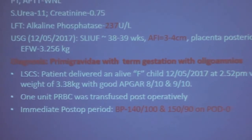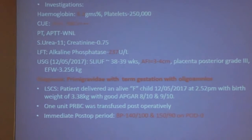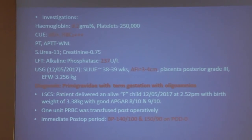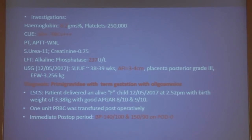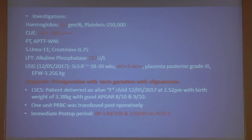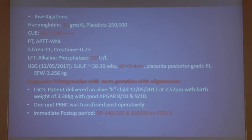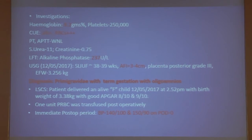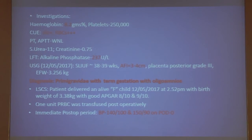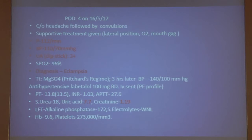Routine investigations showed that hemoglobin was less, the urine albumin was 1+, and alkaline phosphatase was a little elevated, and ultrasound showed an AFI of 3 to 4 centimeters. The patient delivered by C-section. Prior to the delivery, the blood pressure was only 110/70 in the antenatal period. In the immediate post-op period, the blood pressure moved to 140/100, and later shifted to 150/90. So the patient was not started on any specific antihypertensives, with just 1 or 2 recordings.